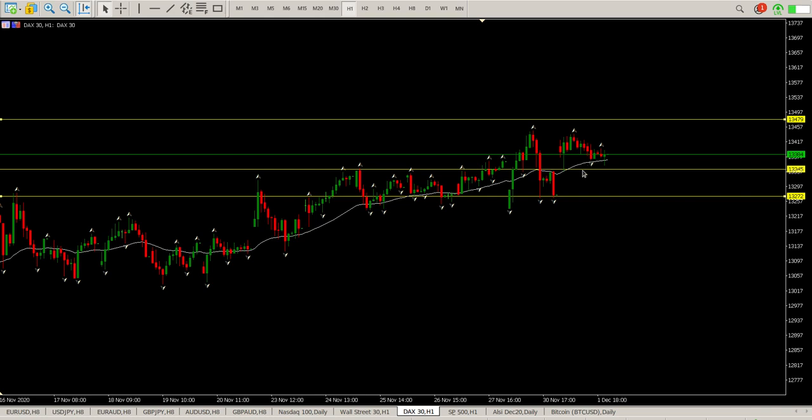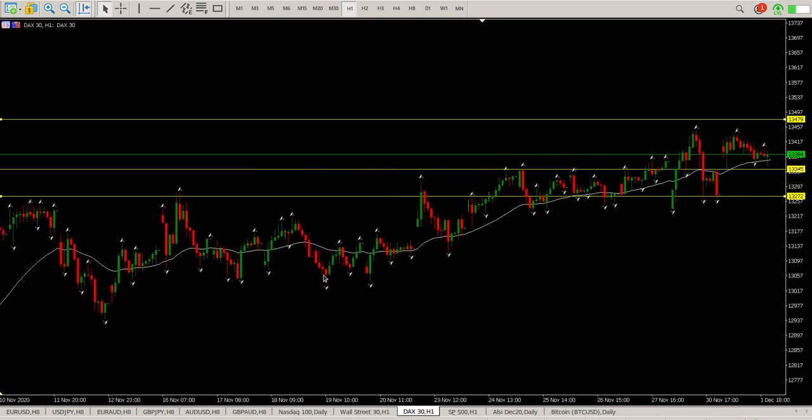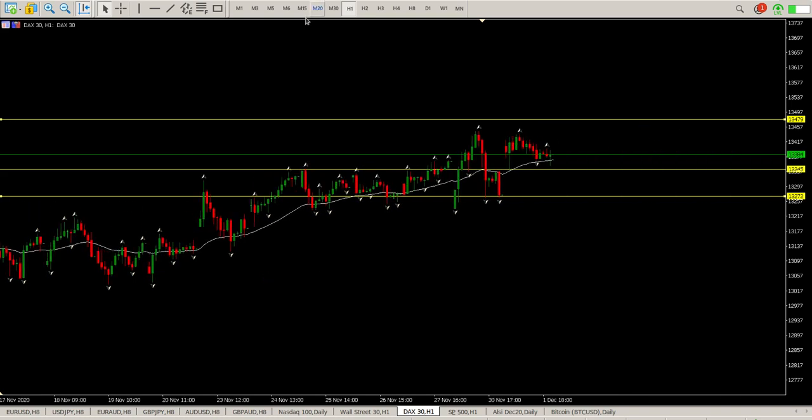This area may be an interesting scenario, which is 13,345, but as I say, we've got a pretty big gap below it, so that's going to act as a magnet, which may attract buyers further down. So there's no solid structure. I'd rather just wait for some solid structure. At the moment this is sideways, and I don't want to get involved in it. That is pretty much me.